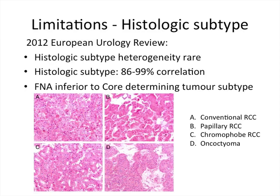Overall, the diagnostic accuracy for tumor subtyping on core biopsies compared to final nephrectomy specimens is high, ranging from 86 to 98% in recent series. Finally, when it comes to determining tumor subtype, it should be noted that FNA is inferior to that of core.